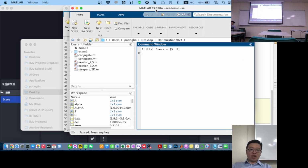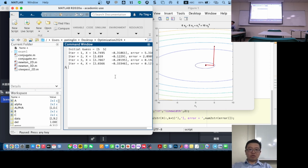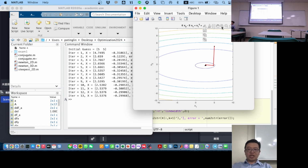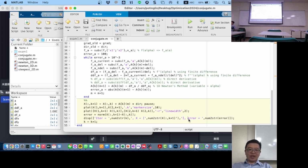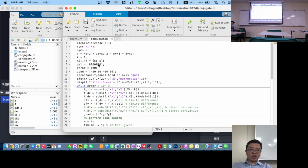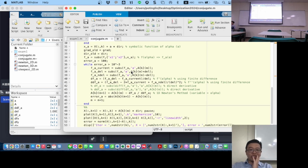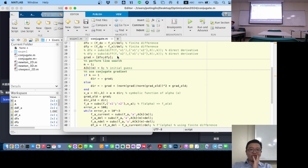What happened? Oh, I had a pause. Did I have a problem? Maybe my delta was small, because I was using finite difference. For some reason, on the problem I had, finite difference did pretty badly.